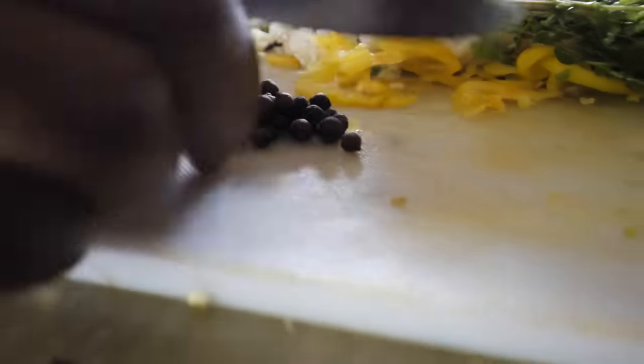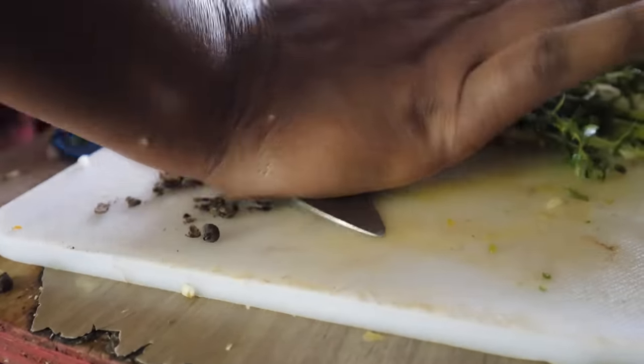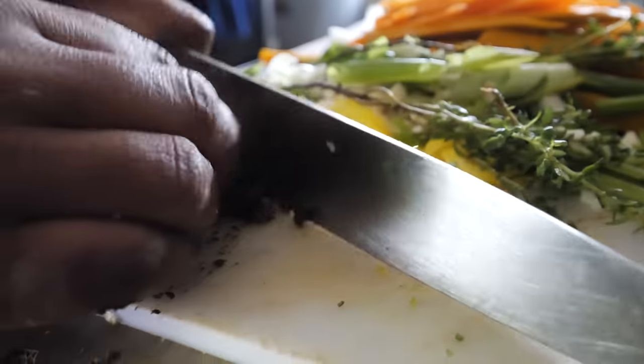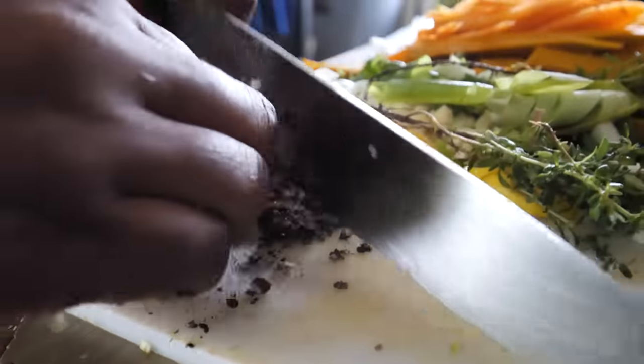Are they pimento? Yeah. Spice of Jamaica, crack that up. And that's more aromatics that you're putting into it. So you have fresh aromatics. Wow, dice it right on. Yeah, just crack. So nothing's waste.